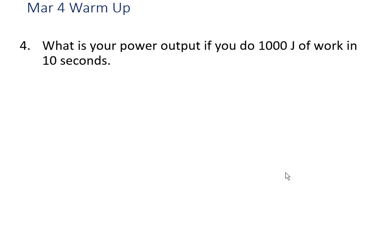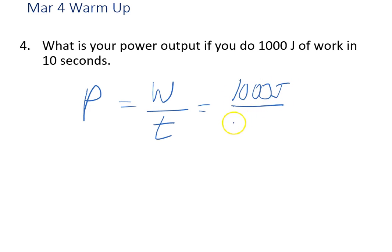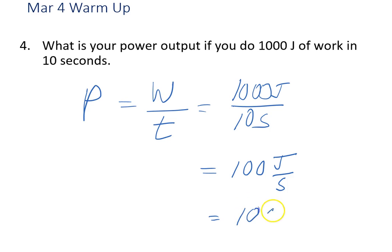Next question. What is your power output if you do 1,000 joules of work in 10 seconds? Power is the rate at which you do work, or an object does work. So that is the work done divided by the time it took to do it. Here we have 1,000 joules of work being accomplished. It takes 10 seconds. Do the math. That is 100 joules of work per second. And in honor of James Watt, who worked with steam engines to improve them, we call that 100 watts. Capital W is for watts.